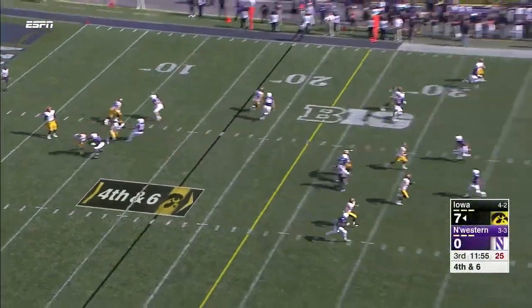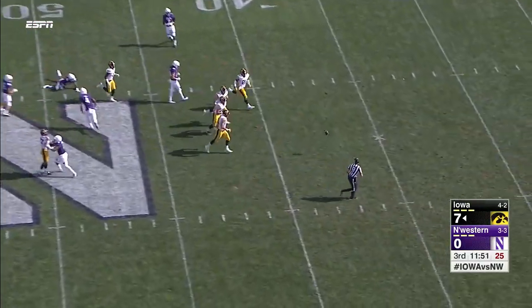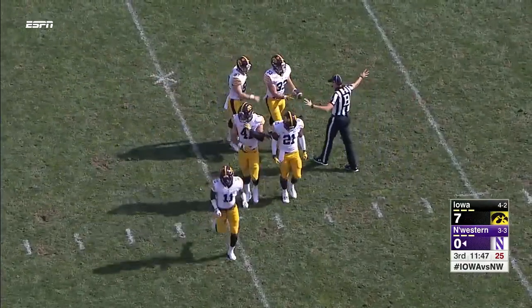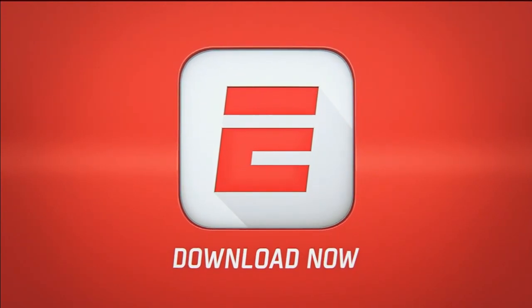Gersonde to punt to try to match the 80-yarder from Nicewander, and this is well shorter, but a good bounce. Both punters love the turf here at Ryan Field. 49 yards that time.